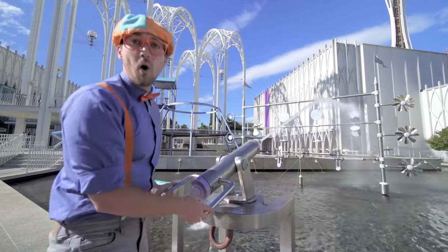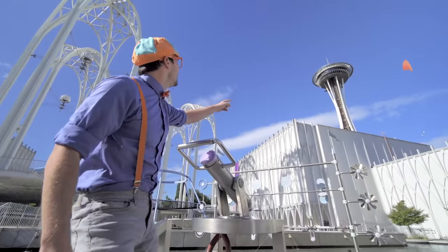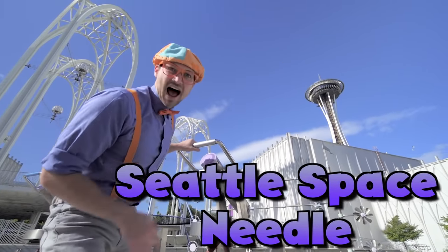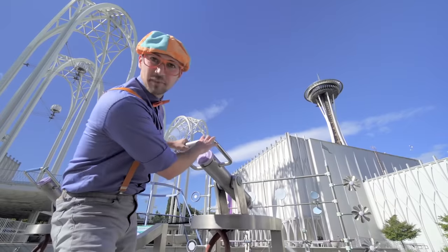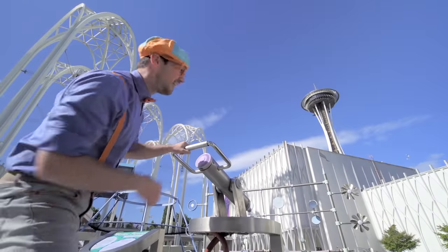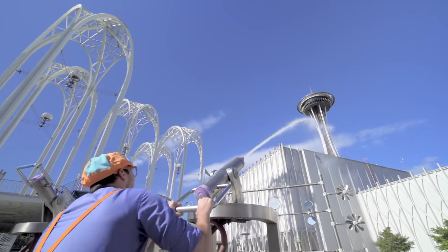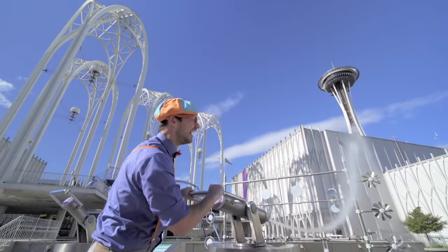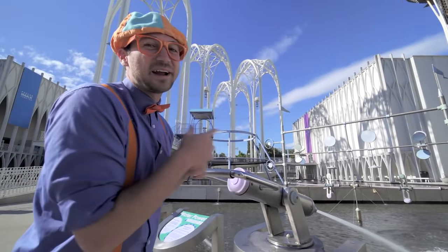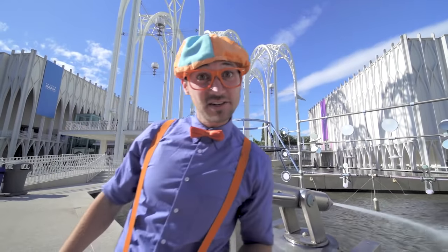Okay. Whoa, what's that way up there? Do you see that? Yeah, that's the Seattle Space Needle. I think we should take the water power gun and try and shoot way up there. Here we go. It's such a nice day. I wanted to give them a cool break of water, but it's too high up there. Let's go see what else there is around here.